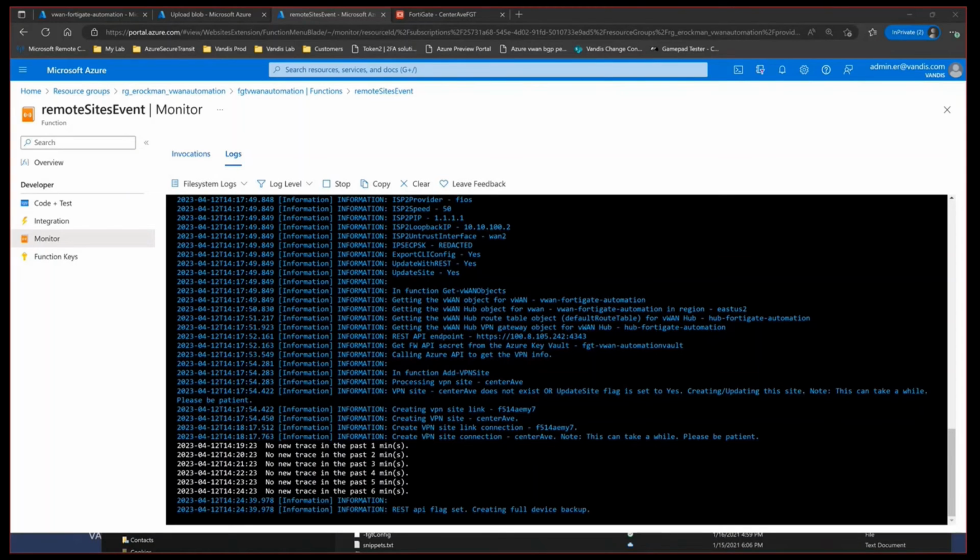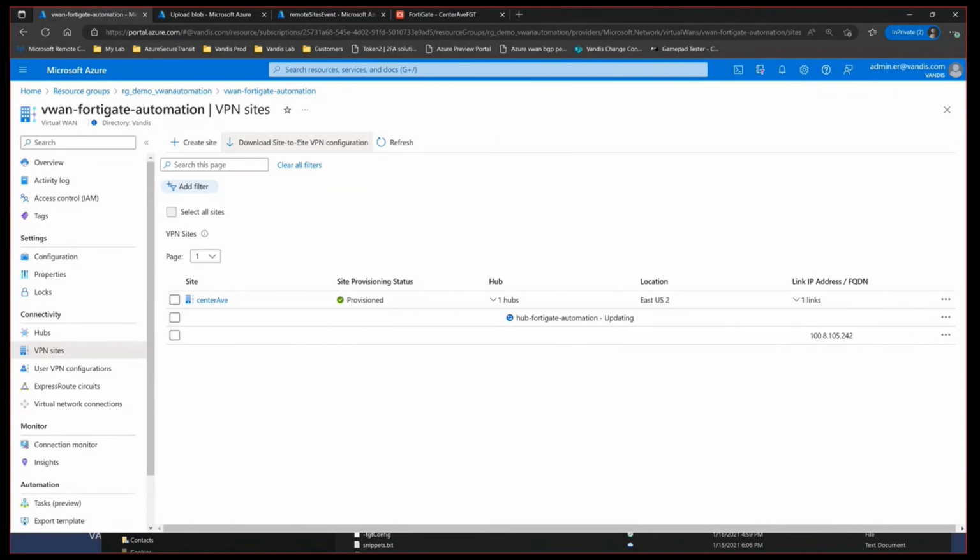Right. So, okay, we've created the VPN site. What we're doing here is, we said the REST API flag is set, so we're actually creating a full device backup of the FortiGate firewall. All right, you will see in here, the VPN site is created. So it's provisioned. See, it's not connected yet. Connection failed.